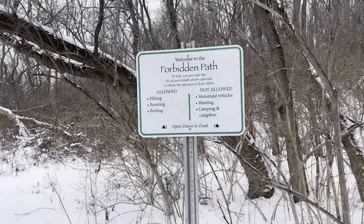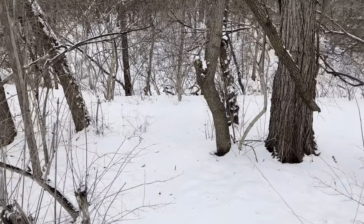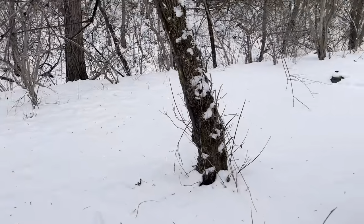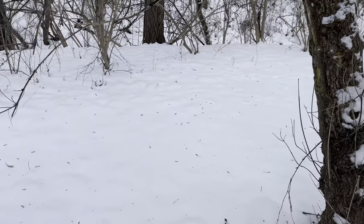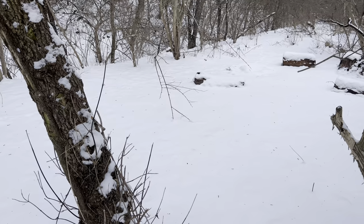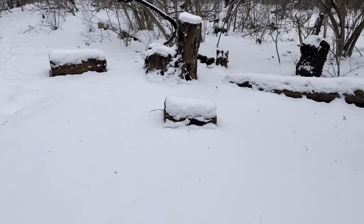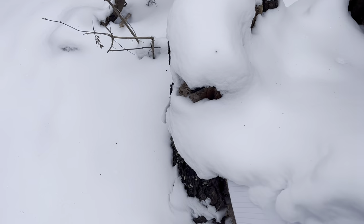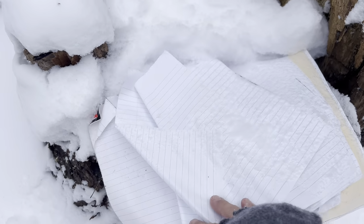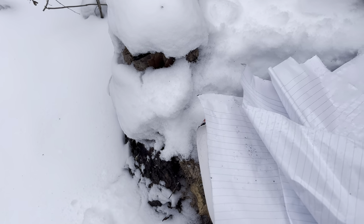All right. Same sign as we had before. See this little area over in here? This would be an awesome little area to have like a campfire. You could use them logs as like a... Oh, we got something over here. Looks like a magazine or something. Got somebody coming down here doing some writing.